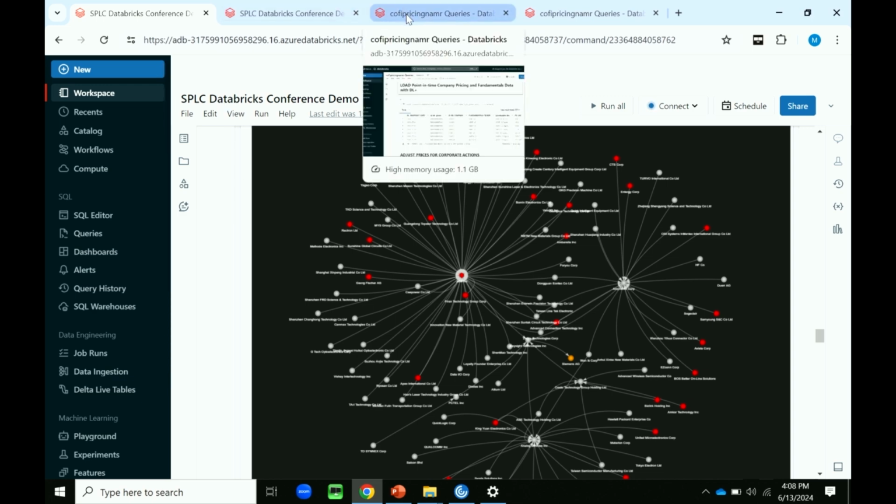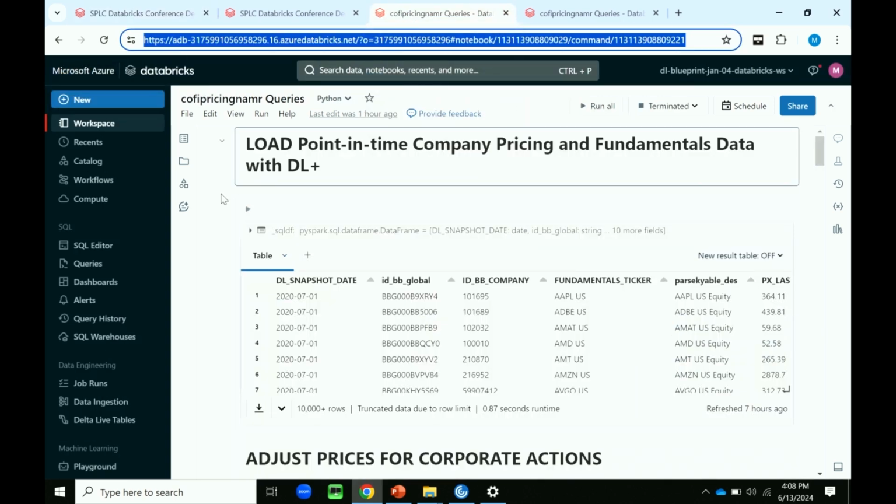So with this idea, we're now gonna come into answering the question of the pairs trading scenario. In addition to the supply chain, default risk, sanctions, and other information that we had previously pulled in, now we're gonna look at pricing information. We're gonna pull in the point-in-time company pricing and fundamentals, leveraging the DL Plus interface and pulling in that full universe.